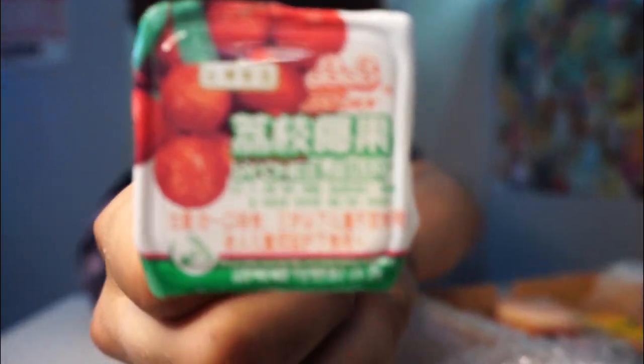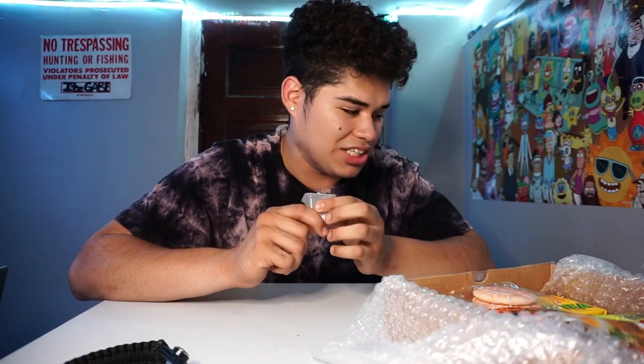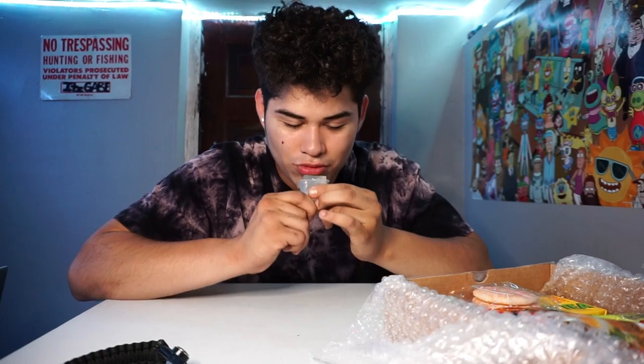What in the world is this? Lychee jelly, I don't know. See this, it's just very clear. This comes from China. Okay. Lychee flavored. Oh no. Well, I don't know. It's okay, it's decent.